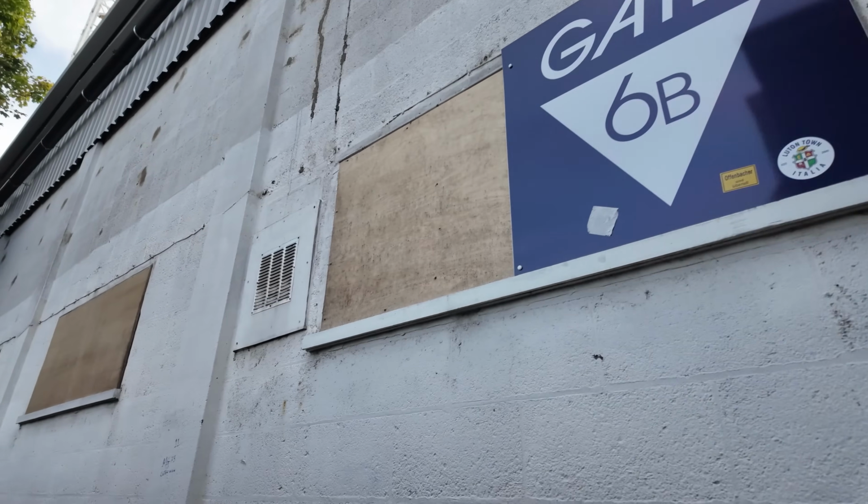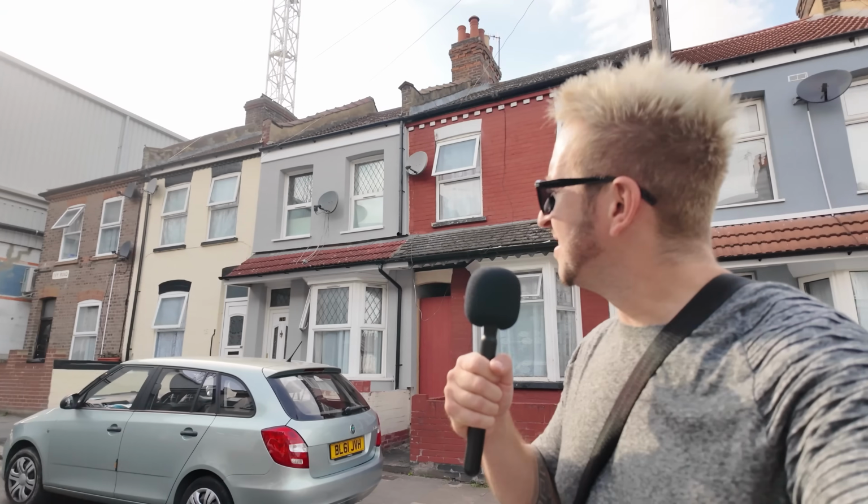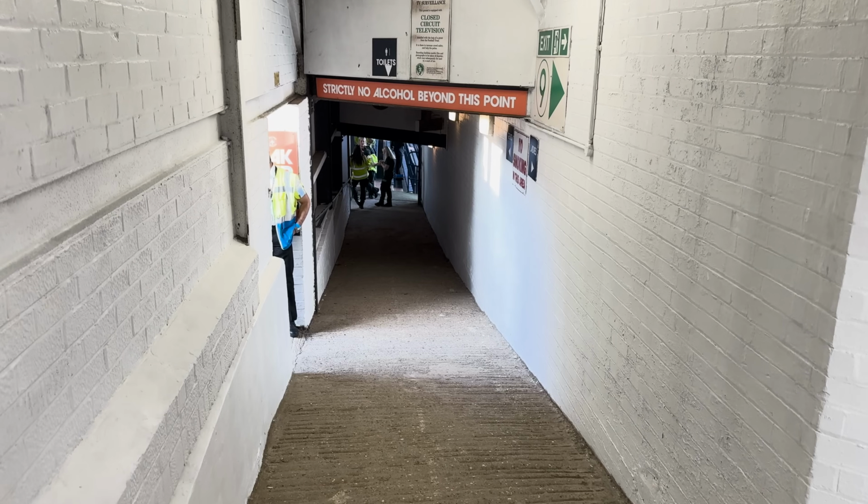I think people pick on Kenilworth Road. It's an easy target, isn't it? One thing Kenilworth Road isn't, and that's a soulless bowl on the outskirts of town. Now this is right in the heart of the community. Could that stadium be any closer to housing? This is Ivy Road, ladies and gents. And again, we need to cherish these grounds whilst we can, because they are becoming a dying breed. Ladies and gents, I am buzzing to get inside this iconic stadium.